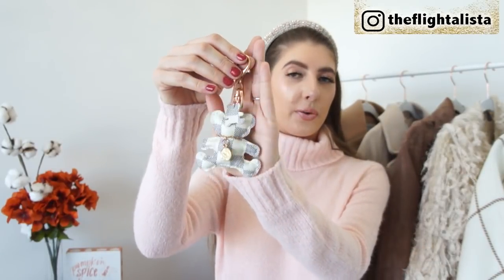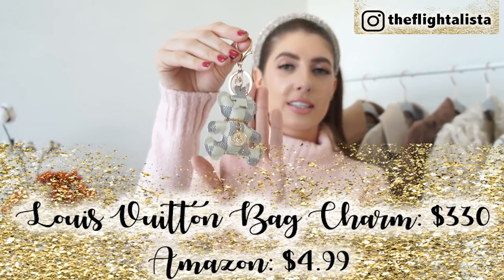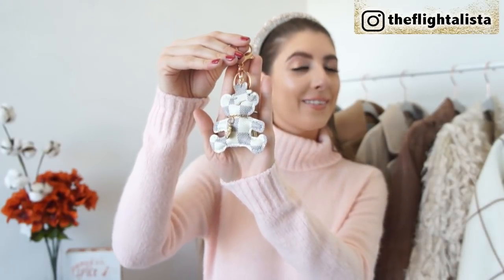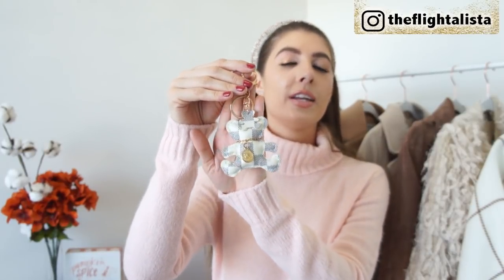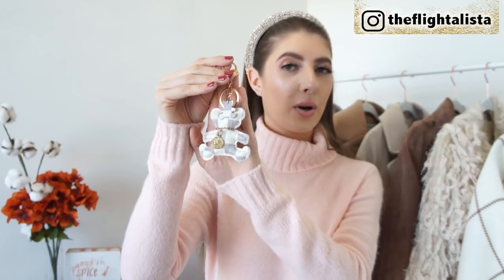I also wanted to share with you this really cute little keychain. It definitely has a Louis Vuitton inspired look and feel to it. It's in the damier azul. I'll see if it comes in the damier ebene. I'll have it linked down below for you. It's just in a little teddy bear. It's quite cute. It's just a little charm that you can either hang off of your car keys, your work key, or just off of one of your handbags.